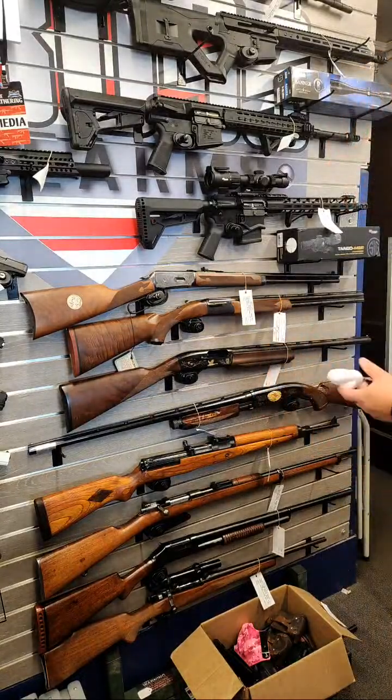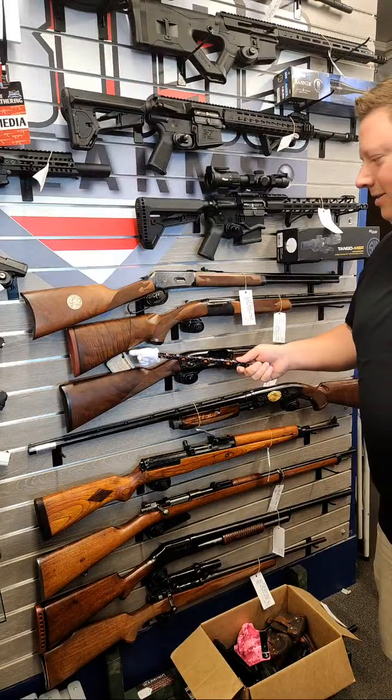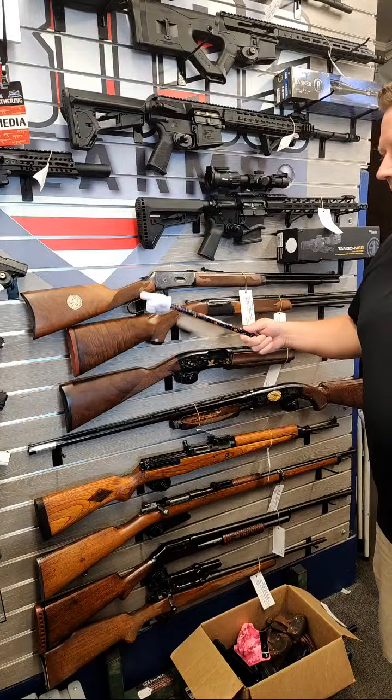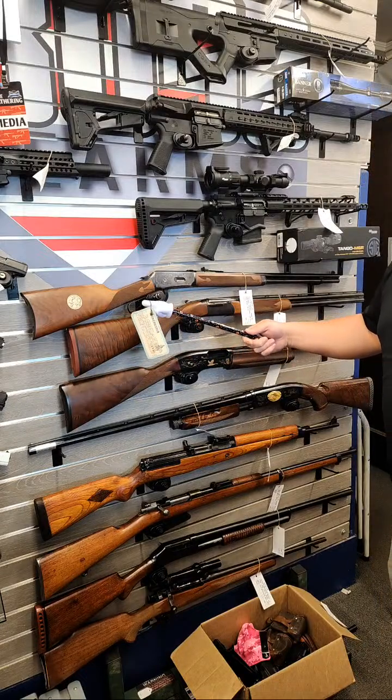So that's, it's got the original tag on it. Yeah, you can see there's the Winchester Legendary Frontiersman tag still attached to the lever.